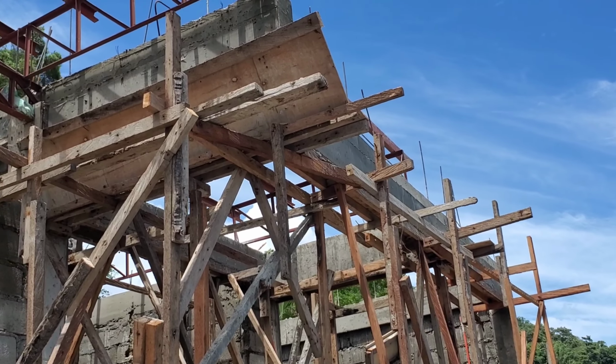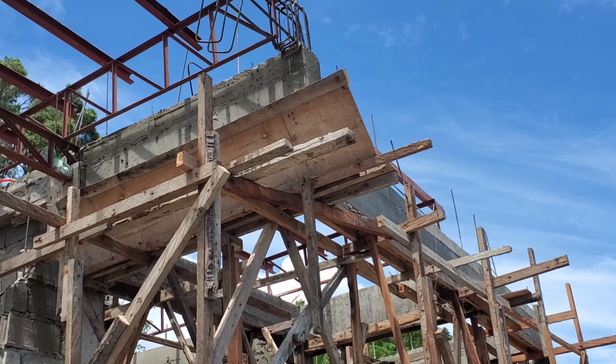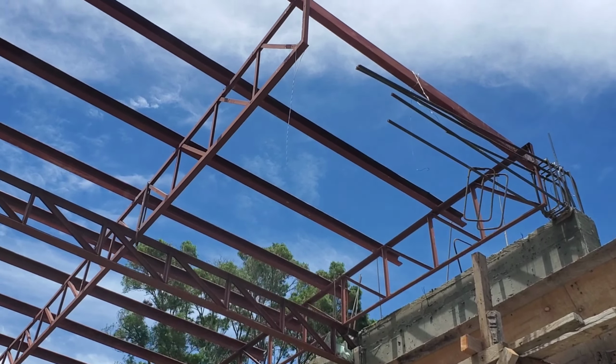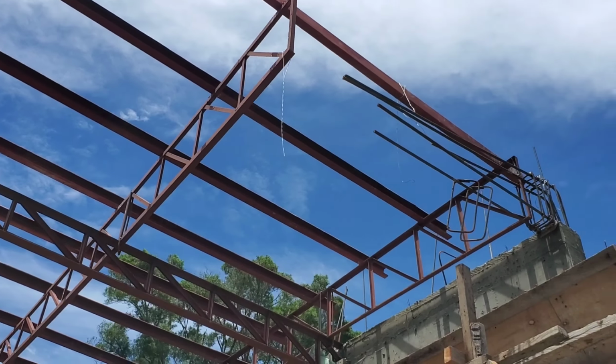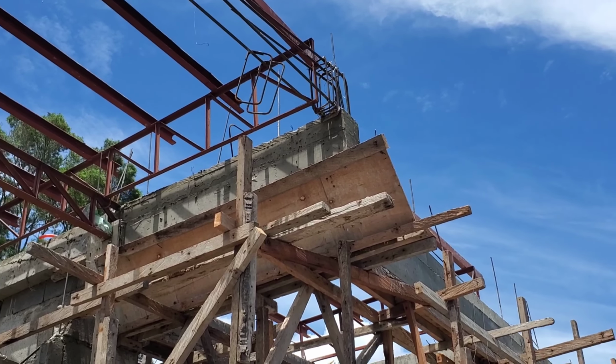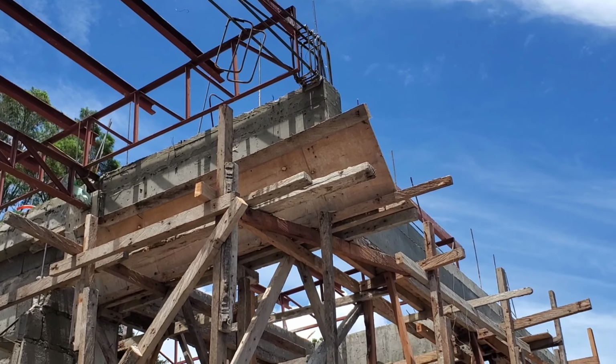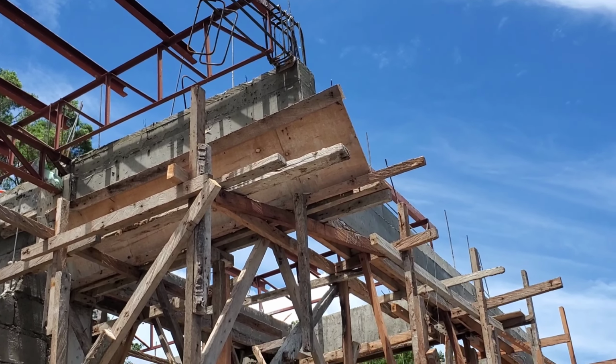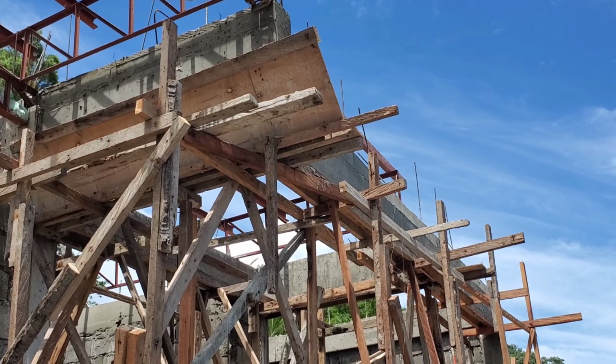Now there'll be no weight on it. It'll just be for look, because the roof will be on the metal, on the trusses and on the purlins. So there'll be no weight on those hollow block. I just want to make sure I point that out. So you can see it's complex, and it's slowly starting to take shape.